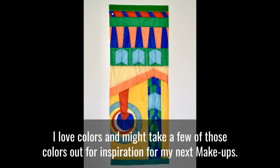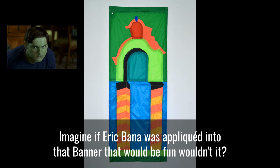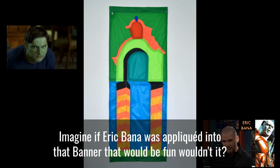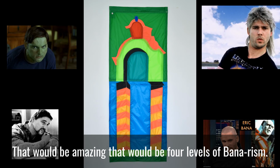Totally agree. I love the colours. I might take a few of those colours for inspiration for my next makeups, I think. Imagine if Eric Banner was appliqued into that banner. That would be fun, wouldn't it? That would be amazing. That would be four levels of bannerism.